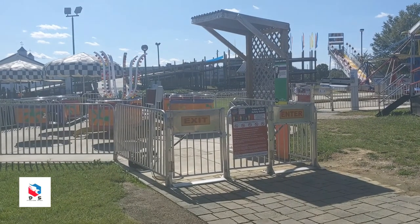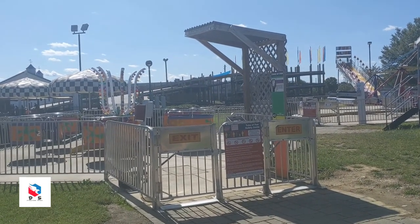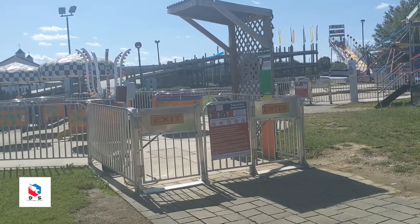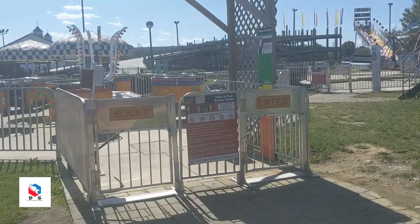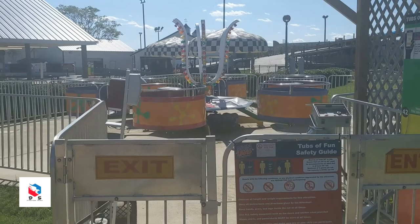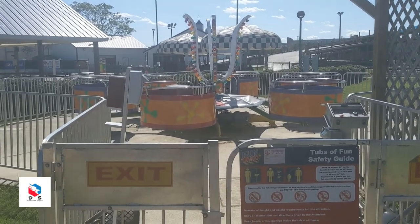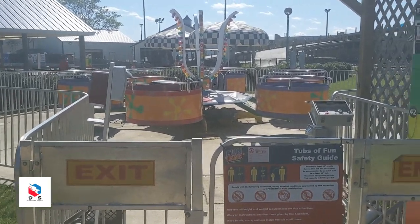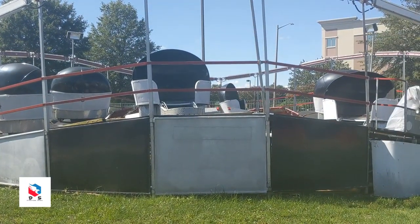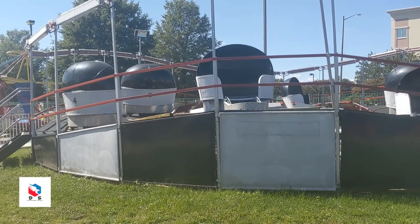All right, so you can see right on the other side, you can see the go-kart track. It's a behemoth. So here is their tubs of fun. Not operating right now, most likely due to staffing. Be a lot of fun for little younger kids. Of course, the classic, the Tilt-A-Whirl. I remember riding this when I was a kid. Honestly, it's so fun.